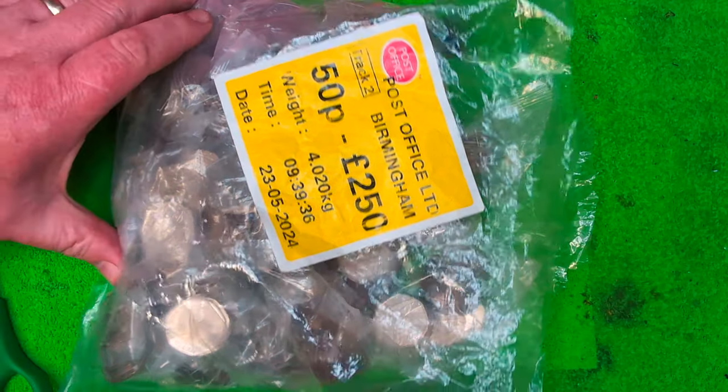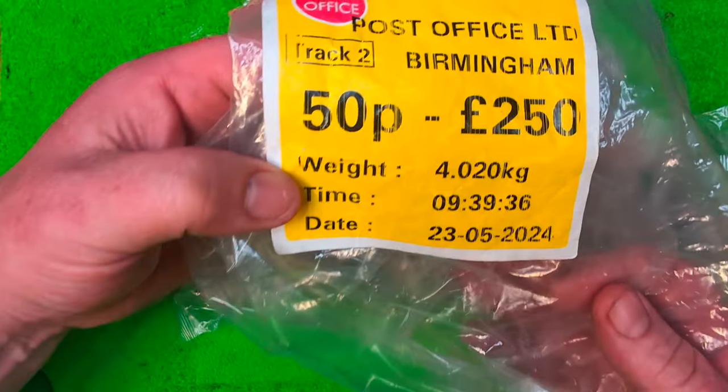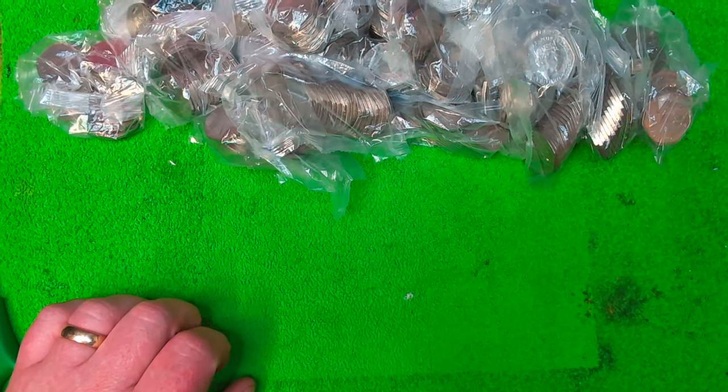Okay, let's get rid of that. Post office bag, sealed bags. We like those. Birmingham. There we go. Save that for later. And let's zoom in so we can see a little bit of the action. Maybe not that close. Right, sealed bag, so you never know what you're going to get.